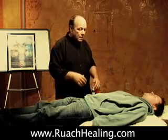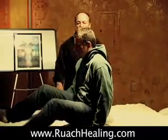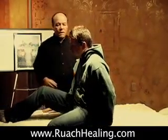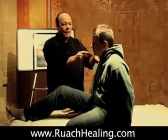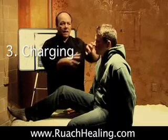And at this point, he's laying down, so I'm always going to help him sit up because we don't want him to be dizzy. And there might be a little bit of dizziness. Now, there's one final step, and that is I want to give what we call the health rays that emanate from his aura a light brushing.